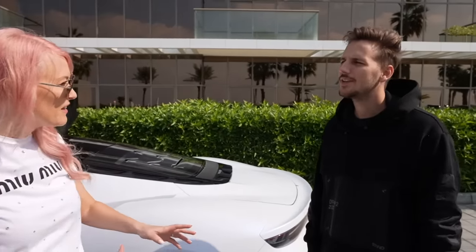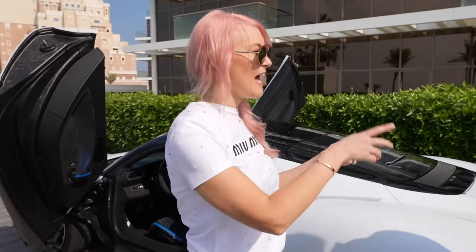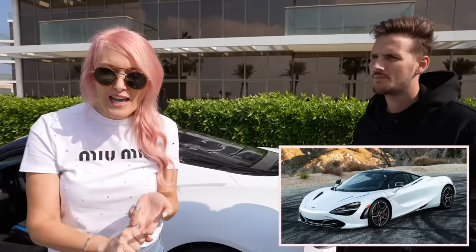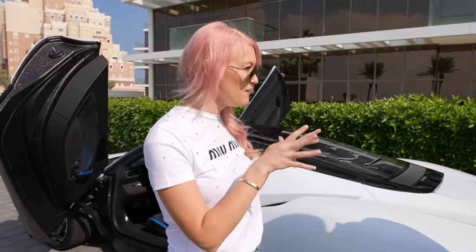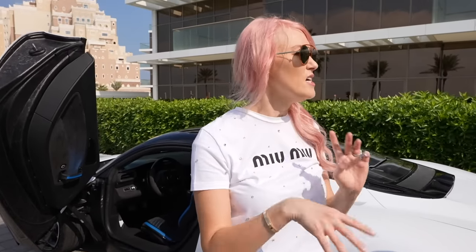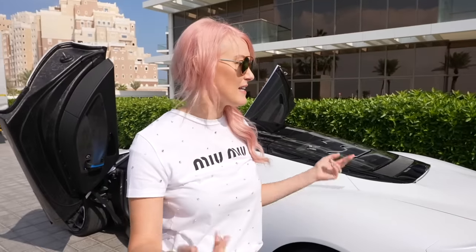Okay, where does this sit in the whole supercar spectrum? This is about the same price category as your Lamborghini Huracan Evo, your McLaren 720S, your F8 Tributo from Ferrari. It's about $250,000. That's the starting price. But what's cool is it has the same output as well, the same specs. So 2.9 seconds 0 to 100, that's the same as my 720S. And also the horsepower, 630 horsepower, is the exact same as the Huracan Evo.